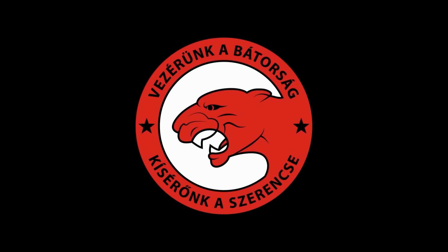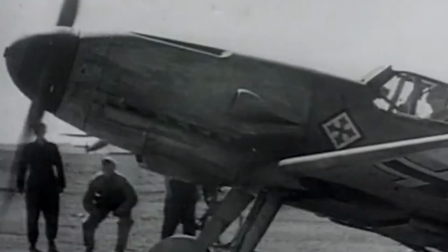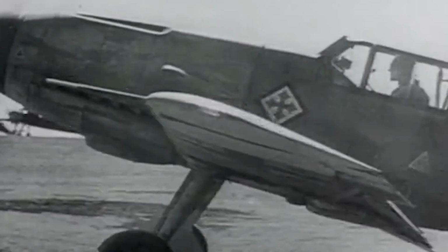The Hungarian 101st Home Air Defense Fighter Wing, commanded by the experienced Eastern Front veteran, Major Heppes Aladár, was known as the Red Pumas after its insignia. During the so-called American season, from May to August 1944, the 101st claimed 15 US P-51s, 33 P-38s, and 56 four-engine bombers. But Hungarian losses were high too. 18 fighter pilots lost their lives.